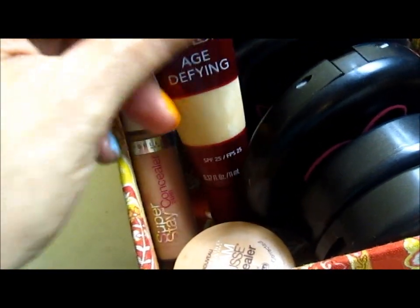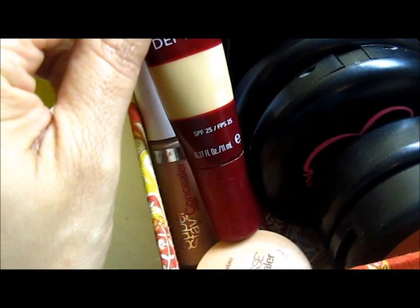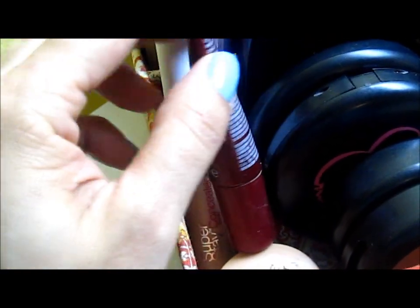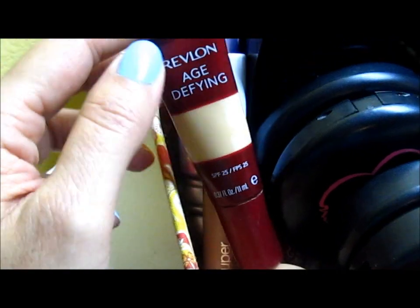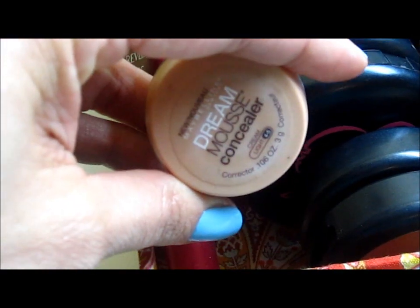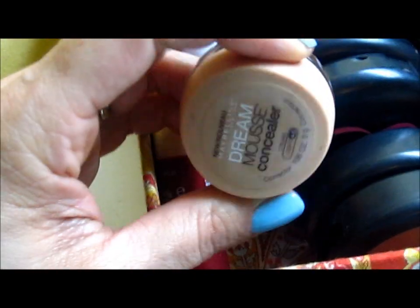I love this one, the Revlon Age Defying concealer. It's really nice. Although my eyes still look kind of dry, I feel like this is not as drying as the rest. I mean, it's age defying, so it's creamier, and it has an SPF of 25, as you can see. Then I have this one, which is the Dream Mousse Concealer. This is also more of a dry one, even though it's a mousse, I think over time it just gets dry.